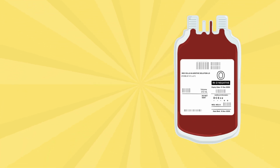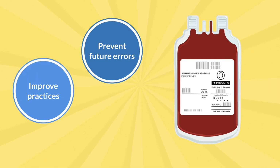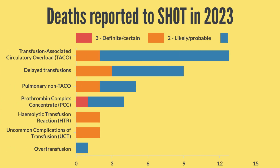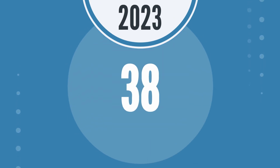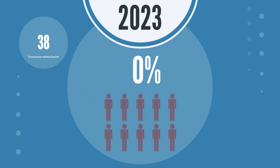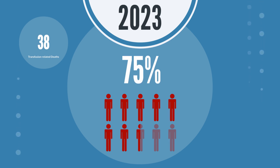Analysing these events can lead to valuable insights and help prevent future errors, improve practices, and enhance care for patients. This chart shows the distribution of these deaths in 2023 based on the likelihood that they were related to the transfusion. In 2023, there were 38 cases of transfusion-related deaths, with pulmonary complications and delays making up over 75% of these cases.